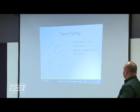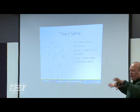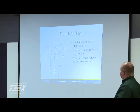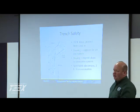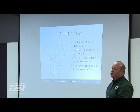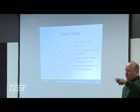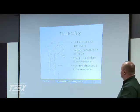Especially if you're over 5 feet, you need to have some sort of protection. Depending on where you're at, you can slope it out, you can bench it. But if you're in the middle of town, it's not an easy thing to do. And you want to have your spoils at least 2 feet away, preferably not on the traffic side, to get away from the vibrations from the road.